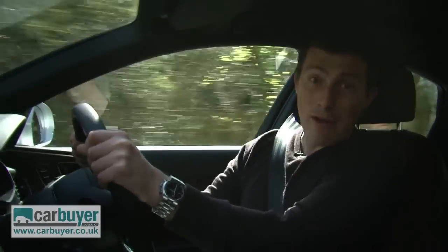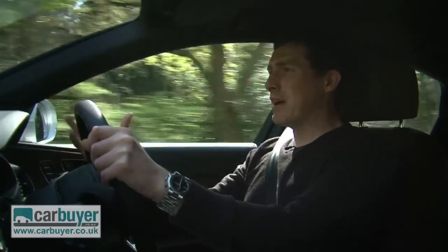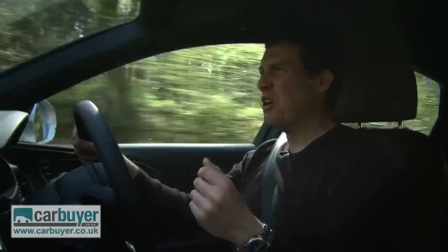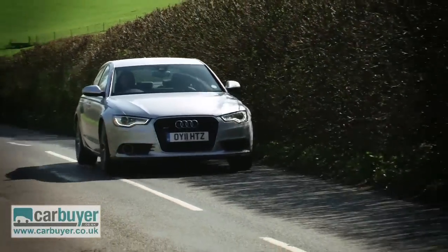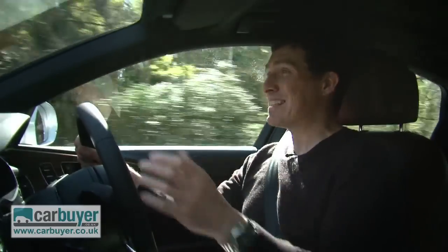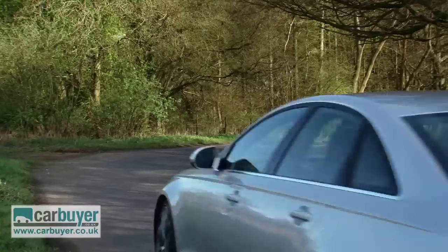Finally, we need to talk about running costs, and by using lots of aluminium in the car's construction, Audi has made it as light as possible. In fact, the A6's nearest rival is 140 kilograms heavier. And when you combine this with the firm's super efficient 2-litre diesel engine, you've got an executive car that will return almost 60 miles per gallon and emits less than 130 grams per kilometre of carbon dioxide.